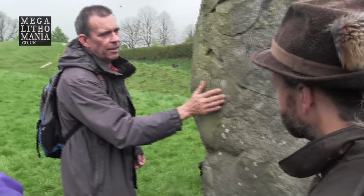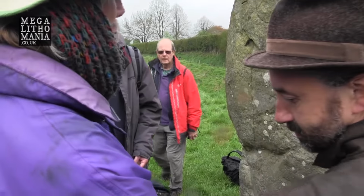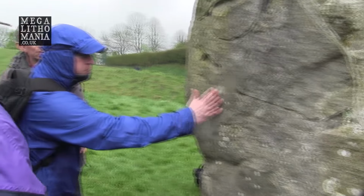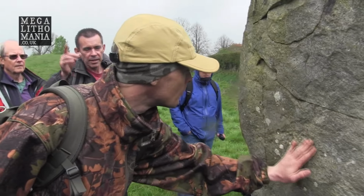If you feel this area here, that's where the axes were polished. Wow, very smooth. And that could have been decades or centuries of rubbing on there. There are clearer ones inside the West Kennet Long Barrow, but there are several on the stones. There's some in the next quadrant.